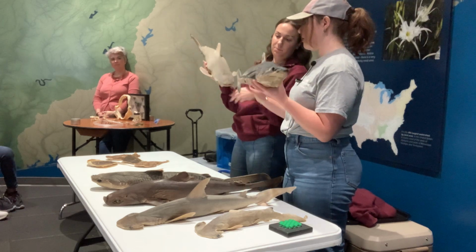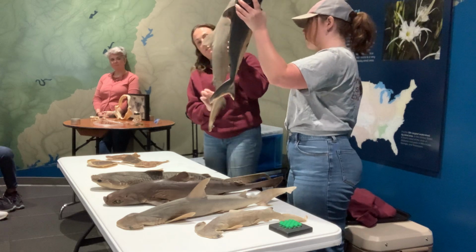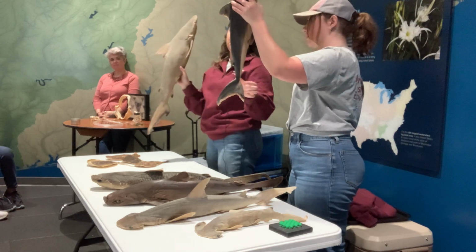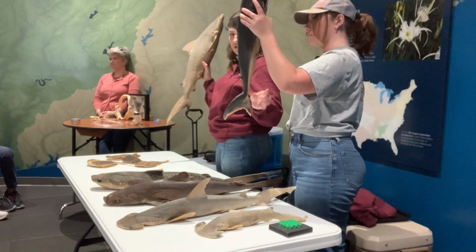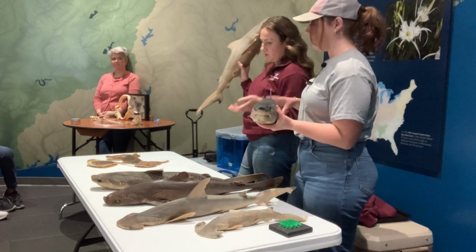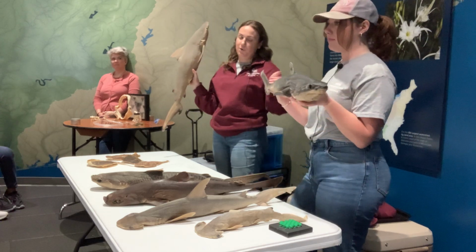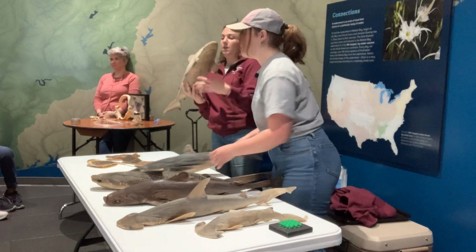Yeah, I think that this muscle right here, which this bull shark does not have, is called a caudal keel. So it's got this really thick musculature right here that it can use to whip its tail through the water. In a lot of ways, if you look closely, you can tell that this one is built for speed, whereas this might be a little bit more slow moving.